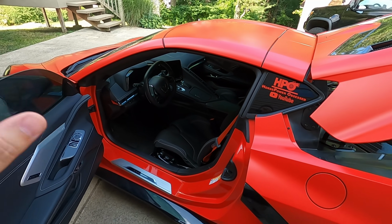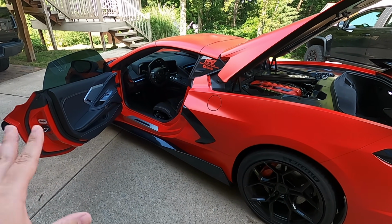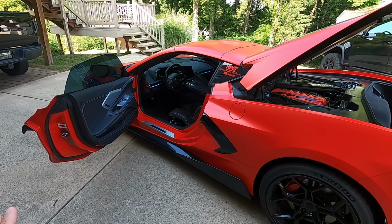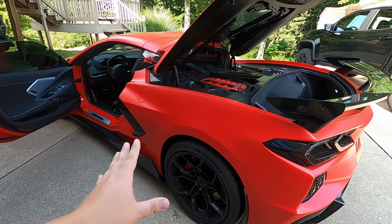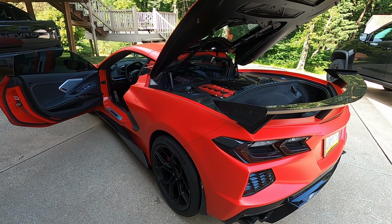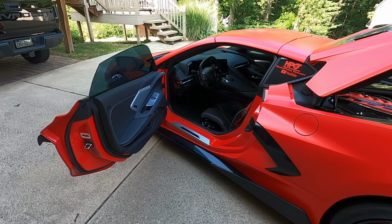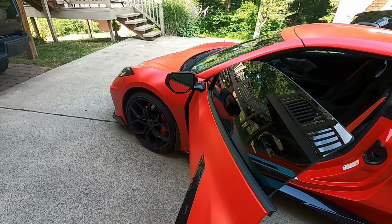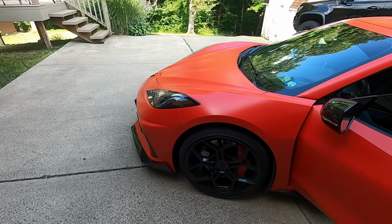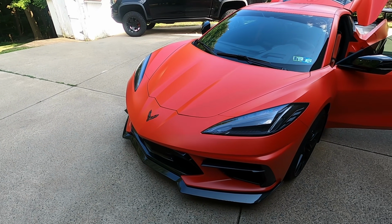So at the end of the day, guys, I really can't say enough good things about the car. It is officially sold and will be picked up very soon here by the new owner, and I'm kind of sad about it. I'll be honest with you. I didn't really necessarily want to sell the car, but I was offered a price I just couldn't refuse, and with the Z06 coming what seems to be pretty soon, I wanted to get myself in a position where I was ready for that car. And the Z06 is the one that I really wanted from the very beginning. So this is why I did what I did.